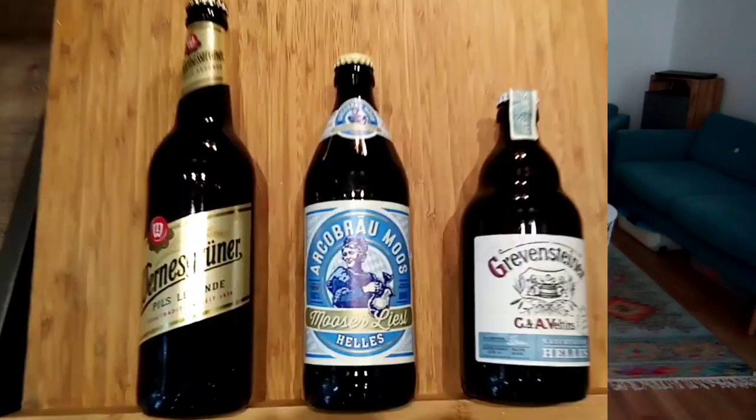So only three beers this week, team. The first beer is Wernsgrüner Pils Legend. The second beer is Acrobrewery Mousse. And last but not least, the third beer in this week's episode of Ben in Berlin German Beers is, can't remember the name, Glevensteiner. So guys, first beer, let's crack on. Wernsgrüner Pils Legend.